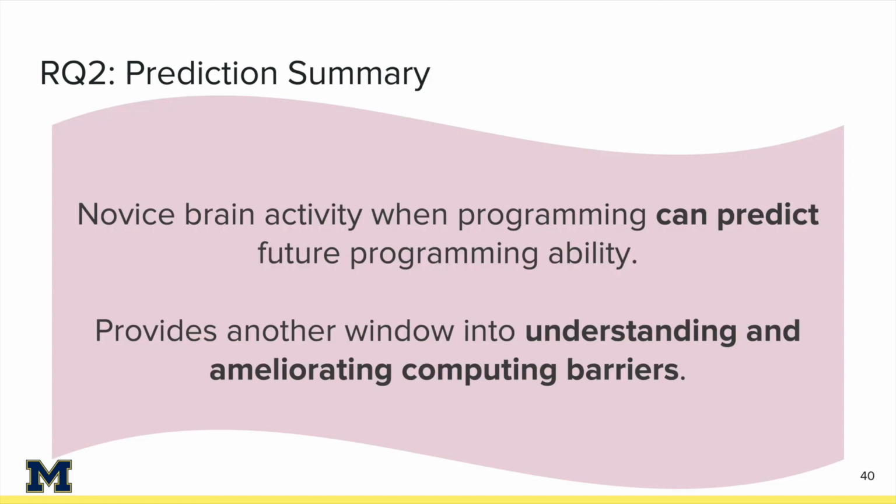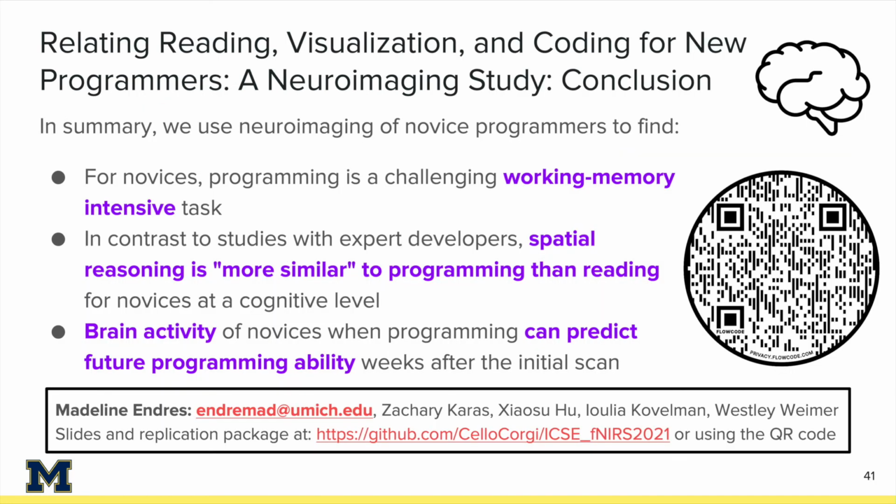So in summary, for research question 2, we found that, yes, novice brain activity when programming can predict future programming ability. This finding provides another window into understanding and ameliorating computing barriers. In conclusion, in this paper we conducted a study of 31 novice programmers where we found that programming is a challenging working memory-intensive task. We also found that spatial reasoning is more similar to programming than reading for novices, and that programming brain activity can predict future programming ability weeks later.